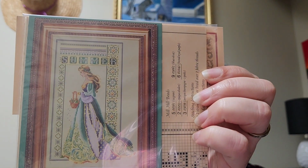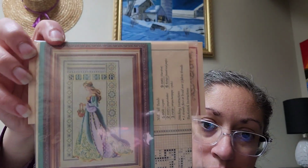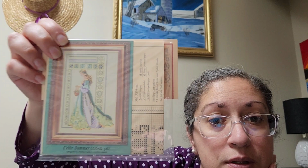Now, the next pattern is not a Mirabilia. However, she is a fancy lady, and she's the last that I have to do for this set. It's Summer by Lavender and Lace, Marilyn Levitt Emblem. She's the very last season that I have to do for the Celtic ladies. So I have to decide whether or not I want to count her in the Mirabilia May. I might.